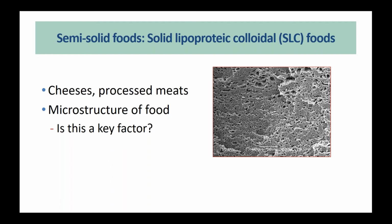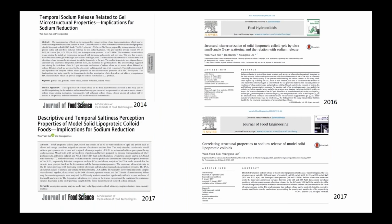And the question is, can we modify the structure of the food such that the salt is released faster from the food? So there have been several papers published from one of the research laboratories at the University of Illinois, where I'm at. They use the solid lipoprotein colloidal food system, and they've been publishing since 2014.